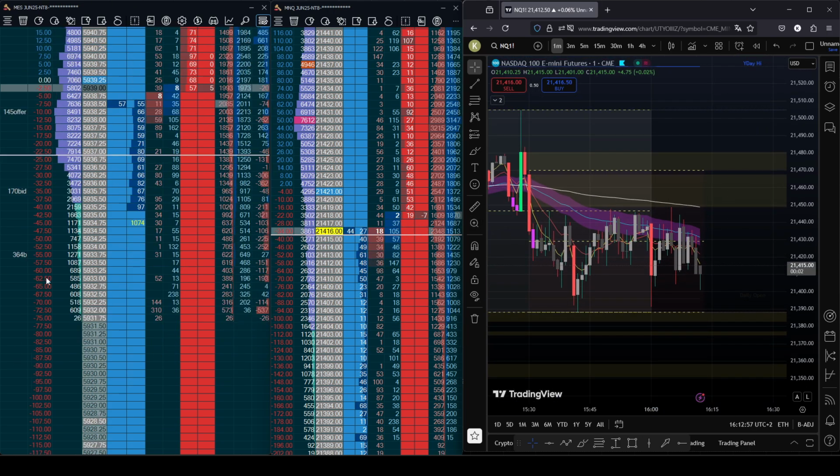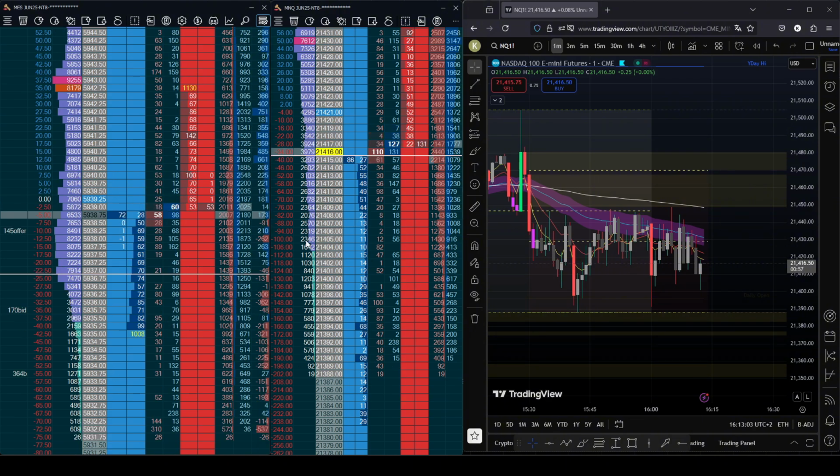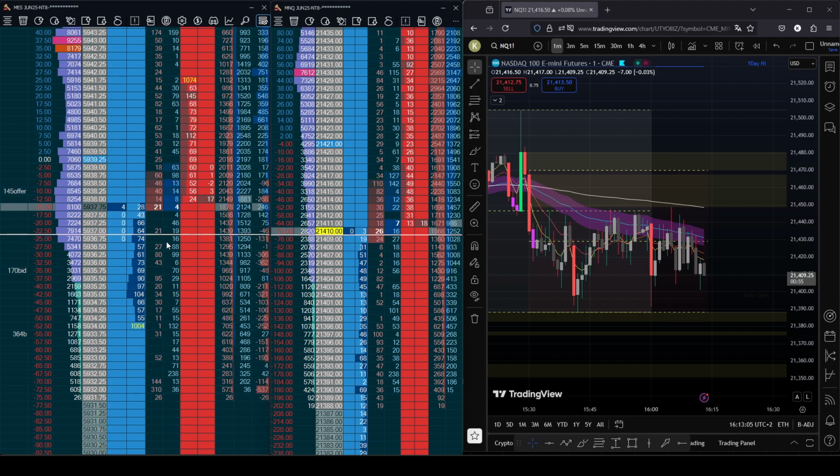But that's why I'm using low size. Of course, we can manage these losses if they occur. It's not that big of a loss. So yeah, that's the most important thing.